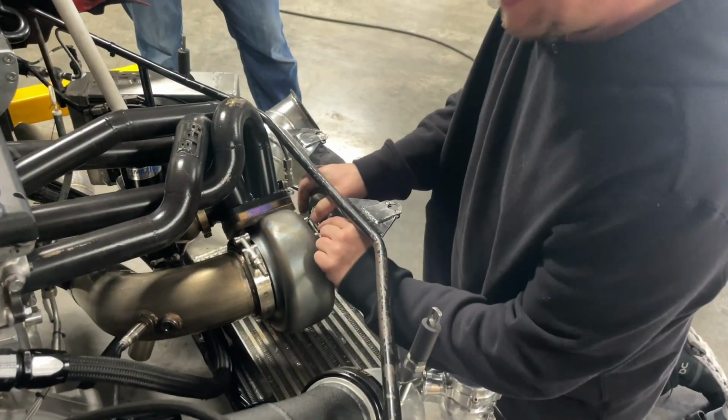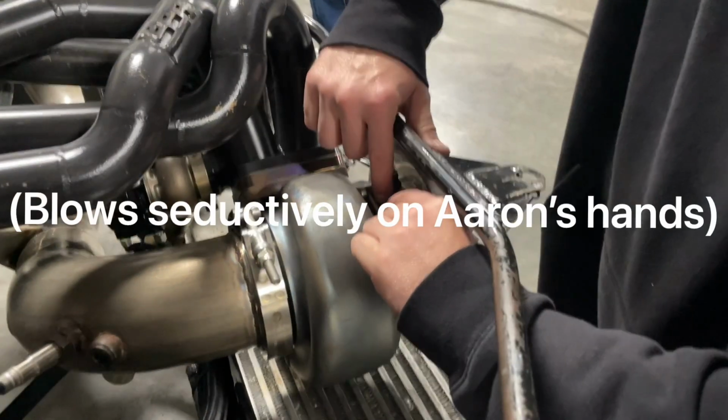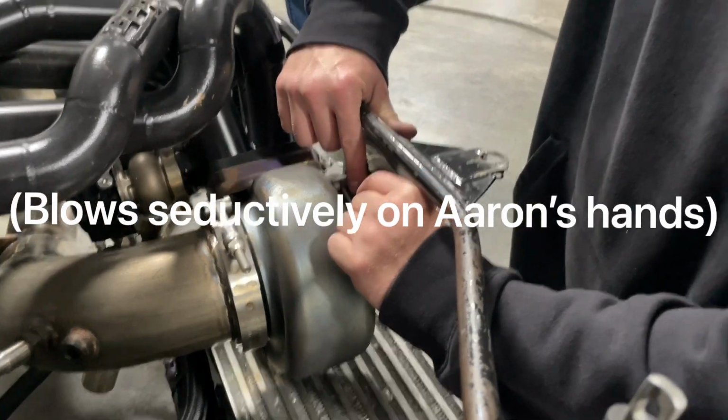It's a little warm. Yes. Probably still a little warm. Can you do this, Logan? Here, I got you. Is that helping or hurting?